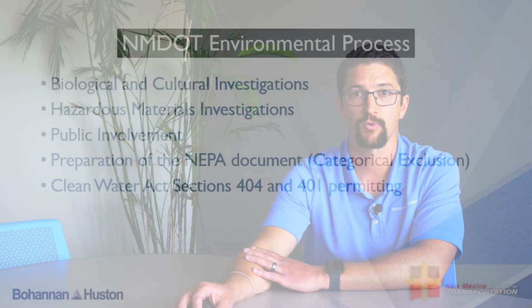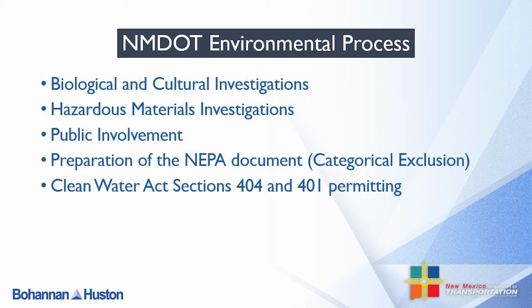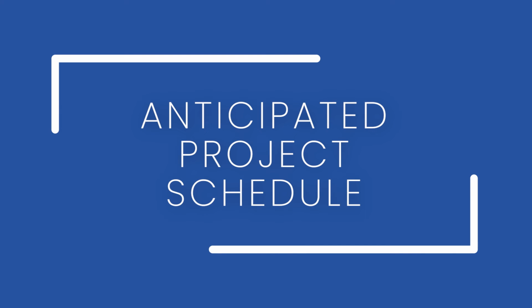And as part of the design development, it's a requirement that the NMDOT environmental process be adhered to with this project. This process includes biological and cultural investigations, hazardous materials investigations, public involvement, preparation of the NEPA document, in this case a categorical exclusion, and any permitting required to adhere to the Clean Water Act, sections 404 and 401.